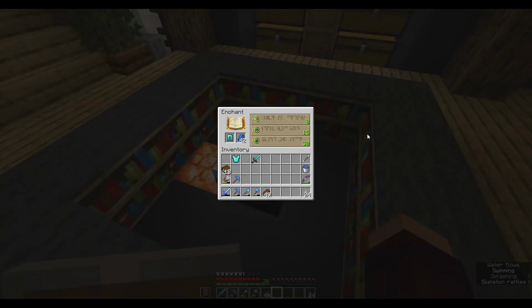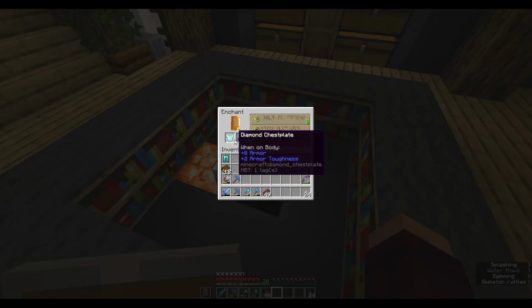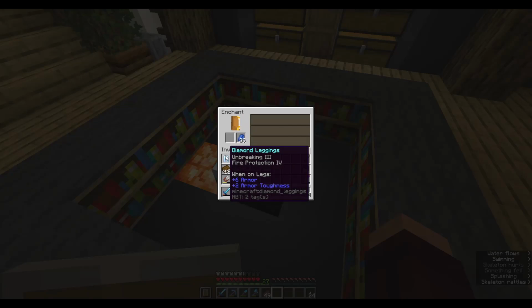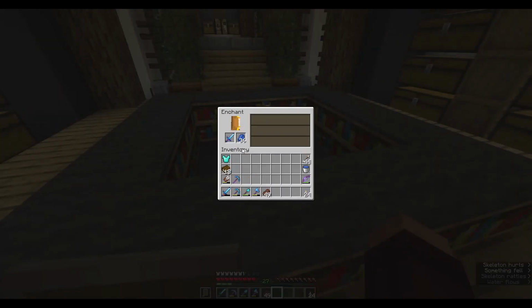Alright guys, another 30 levels and another enchantment. I think the one to do here is probably the fire protection, because my sword is only a smite. So why don't we go for the fire protection? Oh, that's not bad. Fire protection I'm breaking. That's actually pretty good.